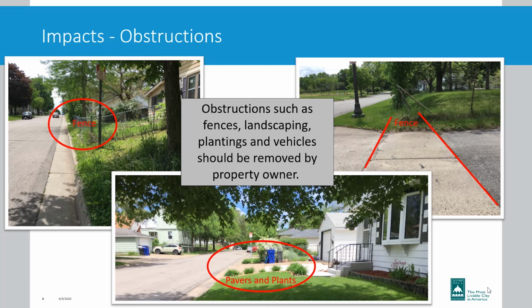And finally, one more impact we'll see out there is the impact from obstructions. Obstructions are anything such as fence, landscaping, plantings, and vehicles. We ask that the property owner please remove those items prior to construction. If they are not removed, our contractor will have to remove them, but we cannot replace them. So if you're unsure about where these impacts are, please call us. We'll help you determine if personal property or features need to be relocated.